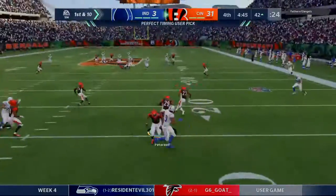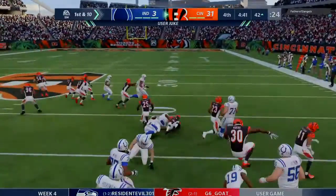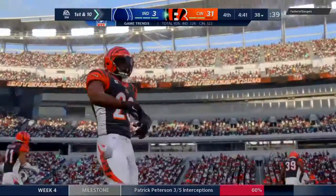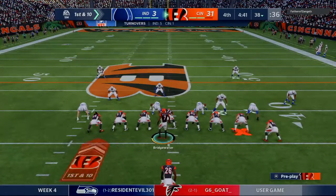And his pass is intercepted for the 4th time today. Picked off at the 16. And a great return as he's up close to the 40-yard line. Well, you just kind of feel for him right now. 4 interceptions, and you can almost see through his face mask. There's a lot going on in between the ears.